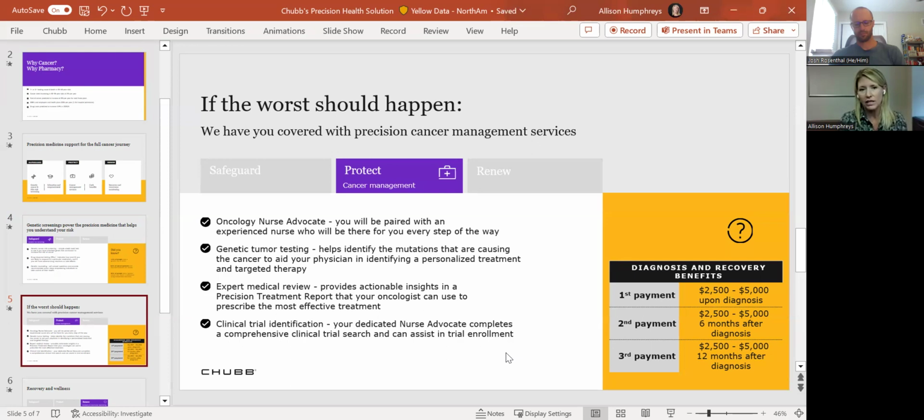And then the last piece here is clinical trial identification. So in today's world, clinical trials are the way or a way to get the very best treatment and the most cutting edge treatment available. And this part of our product is actually that nurse advocate will work to identify your clinical trials that you are eligible for and enroll you in them if you choose to do so.